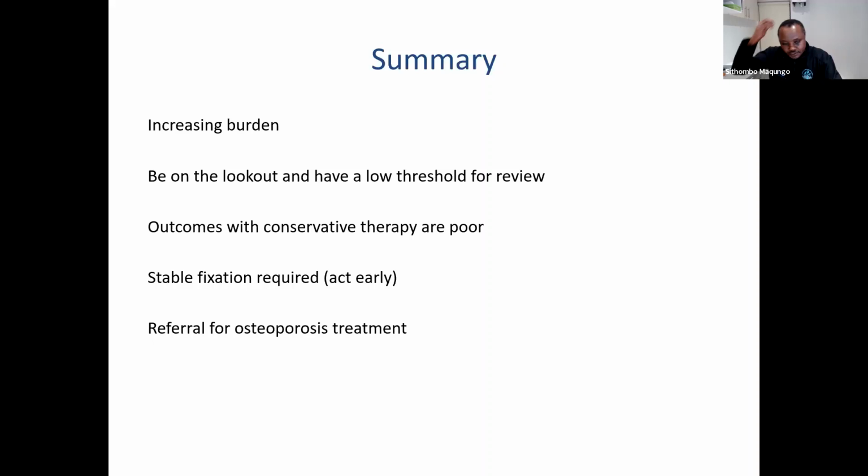But if there's no union at 6 weeks, then see them between 9 and 12 weeks. And if there's nothing at 12 weeks, then you have to intervene because they will not get better. As we've seen with the many examples, outcomes are very poor with non-operative care. And when you do intervene, you need stable and rigid fixation, and you must act fairly early. And don't forget the underlying referral for osteoporosis.